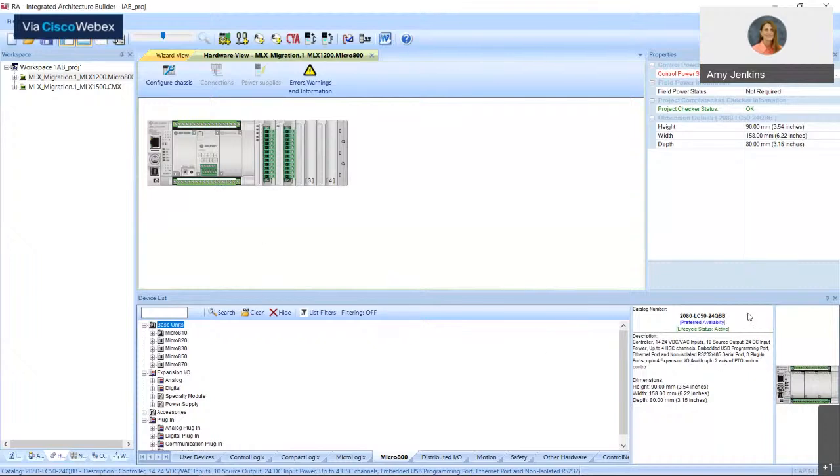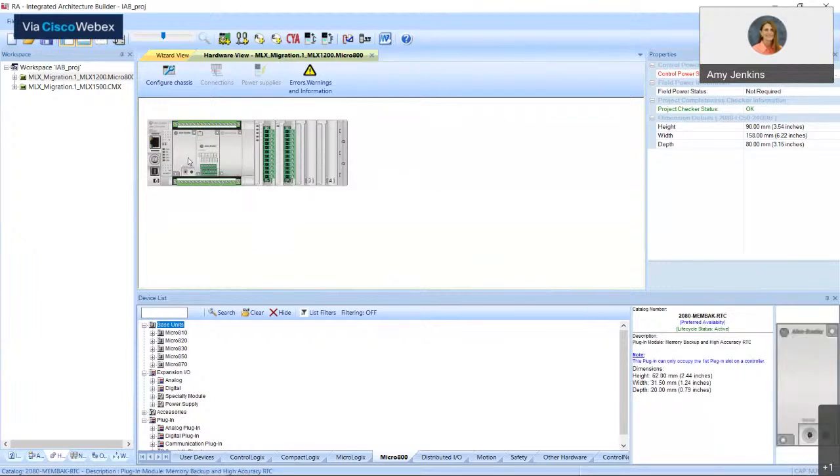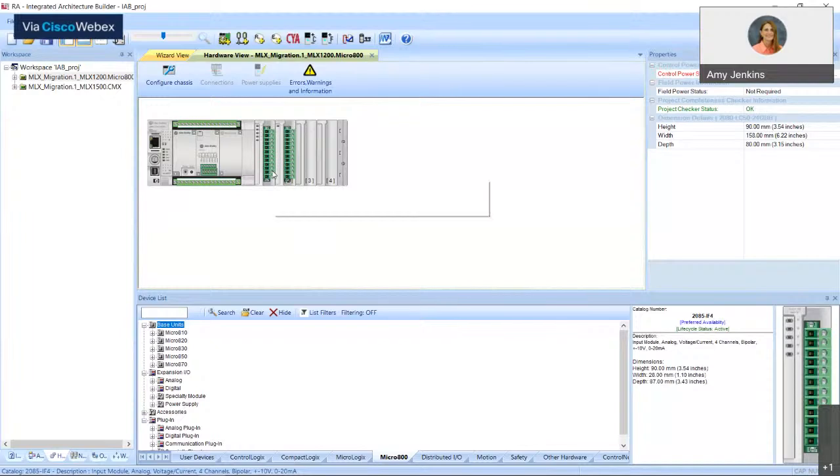And also, I would like to point out at this time, see the Lifecycle status. You can see it's currently active. If I click on the first plugin module, here's my memory backup real-time clock module. And then if I click on the second plugin module, you'll see my relay output card, the isolated relay output card, a 2080 OW4i. And then my expansion I/O, my IF4 for my analog inputs, and then my OF4 for my analog outputs.